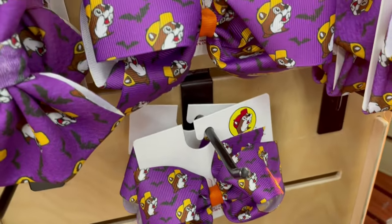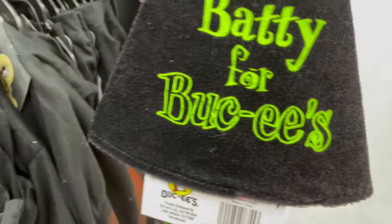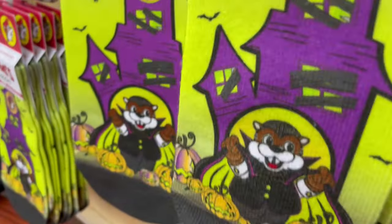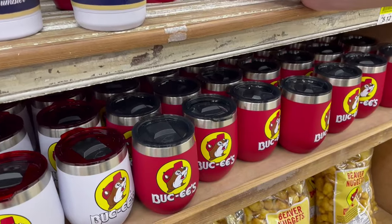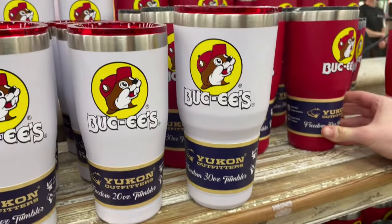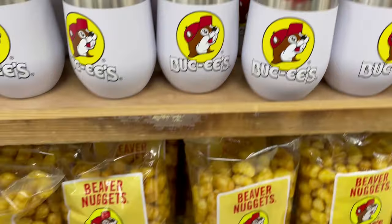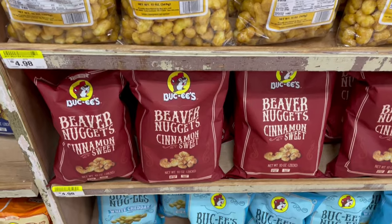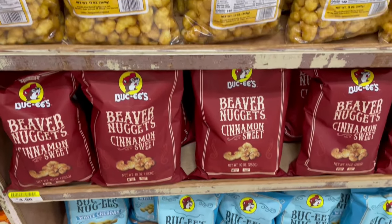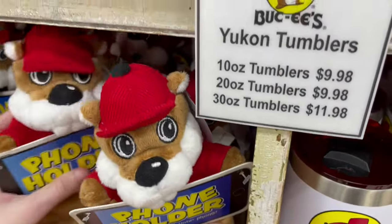Here's some hair bows. Oh, they have a little cape. Baddie for Buc-ee's. They got socks for adults and kids. They got little cups, big cups with a lid. And there's beaver nuggets. There's cheese. They got cinnamon, white cheddar. Buc-ee's like the most best place. They got a phone holder.